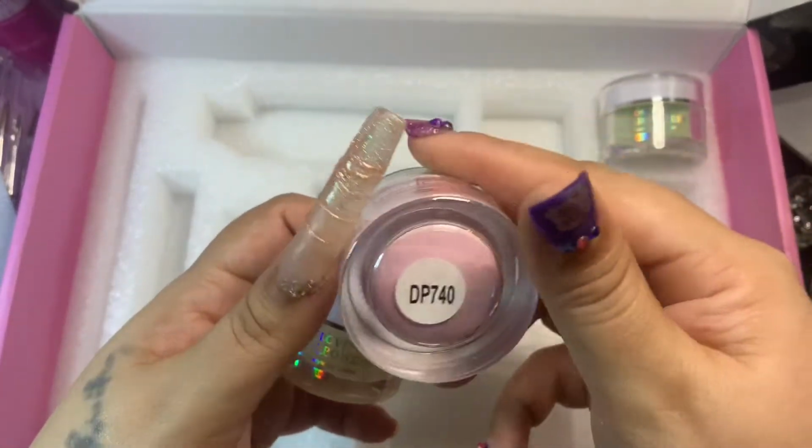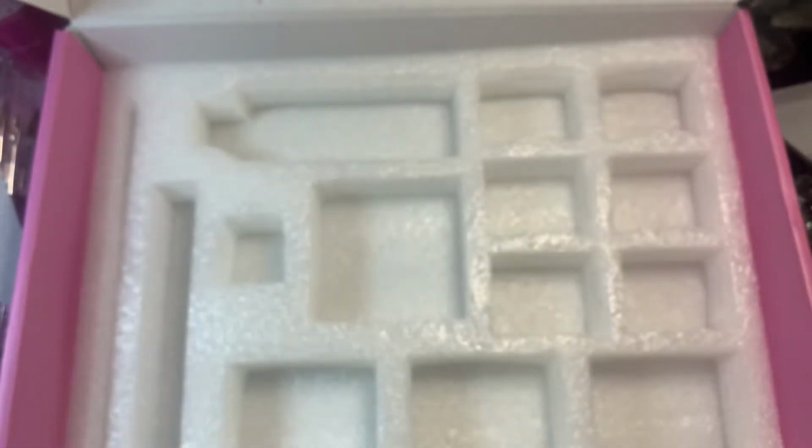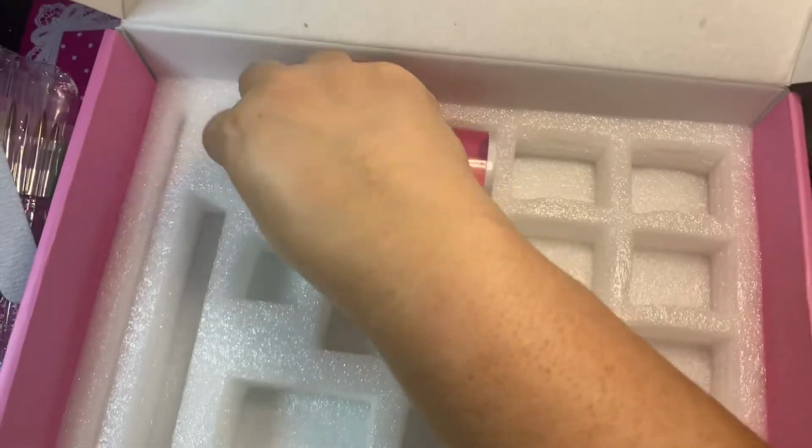So I'm going to take everything out of the box. I'm going to get the box out of the way. I'm probably going to put the monomer back in there because it is stinky. And I am going to prepare some odorless monomer so we can do some swatching of the 6 colors.